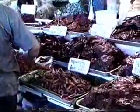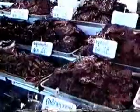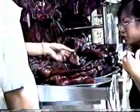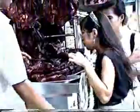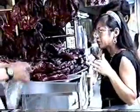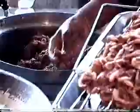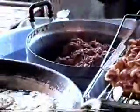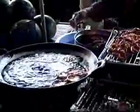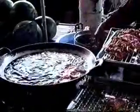Barbecue and smoked meat are always a favorite. The appetizer tatban is made from fresh fish mixed with string beans and chili paste. It is common in Thai restaurants.